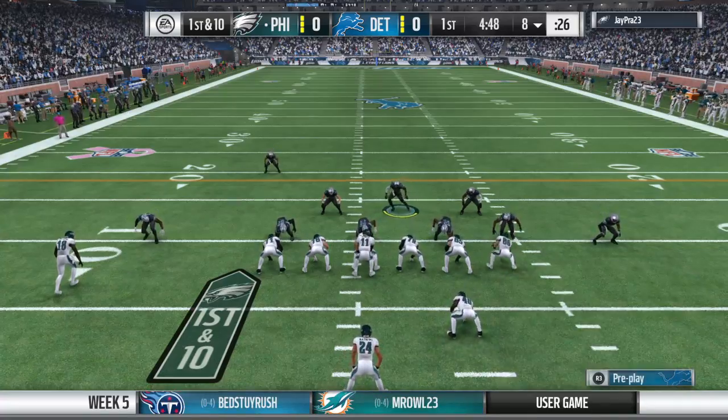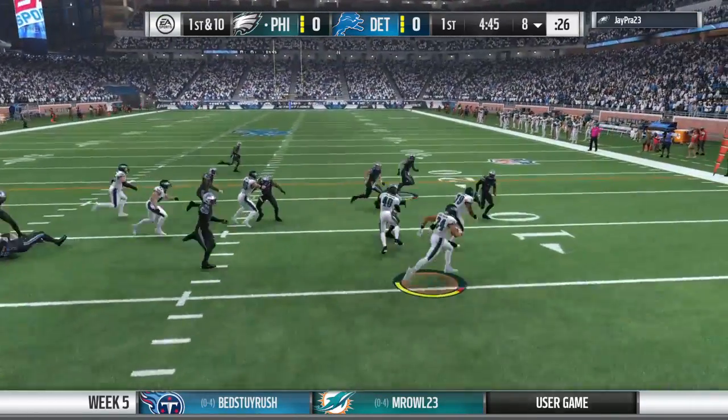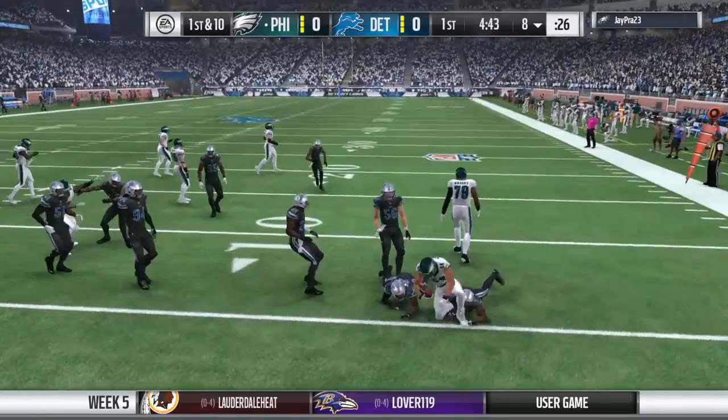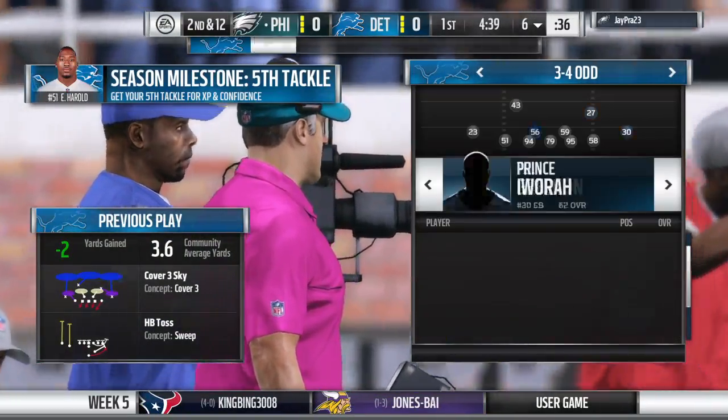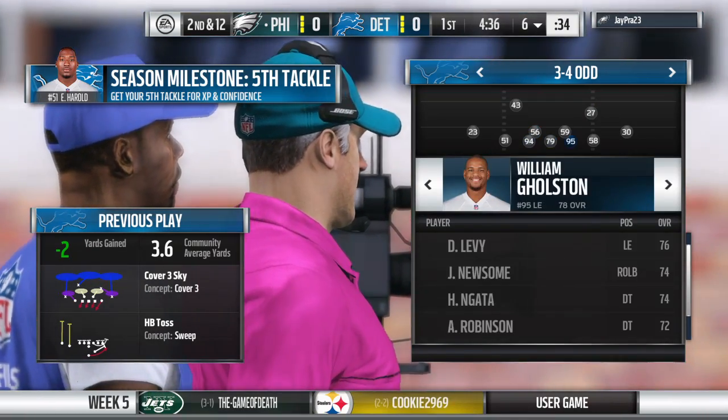They come up in an offset I. On the ground, the first carry for Ryan Matthews. And he will lose yardage here back to his own 6. It's a loss of 2 there, bringing up 2nd down.